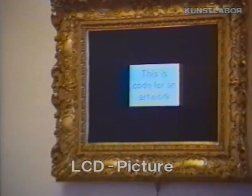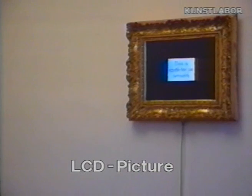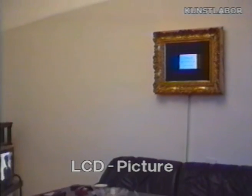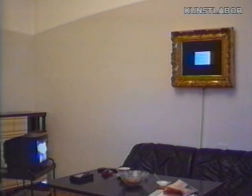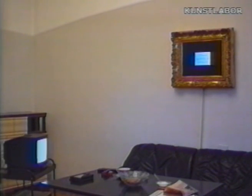There are two versions of recipient stations available. The liquid crystal display picture consists of a Baroque frame with a built-in flat screen and integrated hardware. The works of art are to be perceived in the same way as the classic wall painting. Channel 37 is different. It consists of a canvas painted with a black ground, behind which is the hardware.